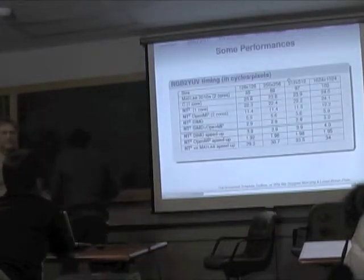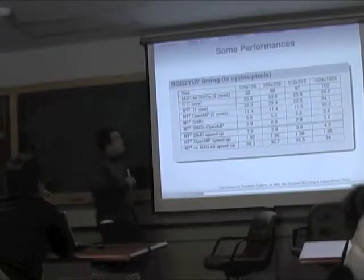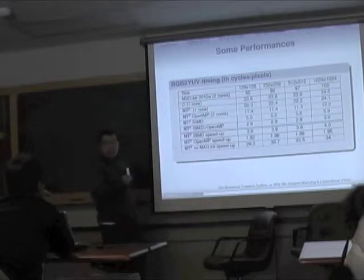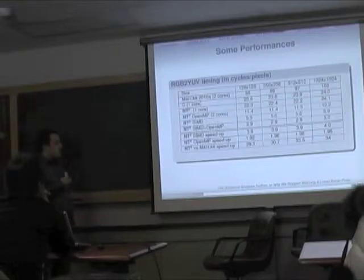Now the results. We compare to the latest MATLAB with multi-core enabled, and what we count is how many CPU cycles we take to process one pixel of the output image. MATLAB is between 85 and 100 cycles per point, with two cores. The equivalent C code is basically four times faster. And with one core, we're basically at the same level of performance.